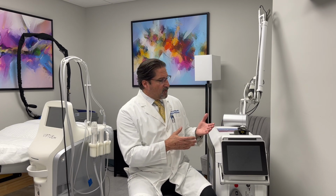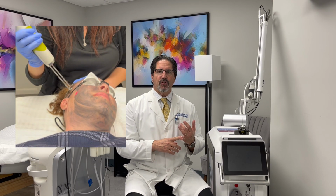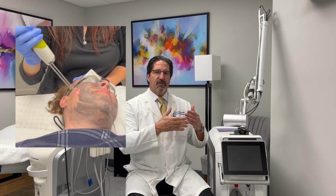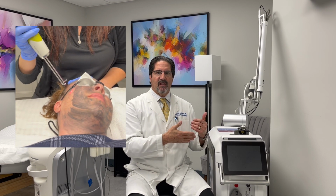There's 3 areas that we use it for. The first one is called a NaturaPeel, which is kind of nice. When you come in, we actually treat you. We put some cream on. It's a bamboo charcoal mask. We put that on, allow it to dry, and then there's 3 stages or 3 steps of the laser.